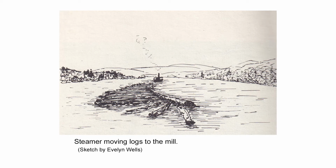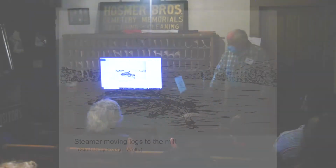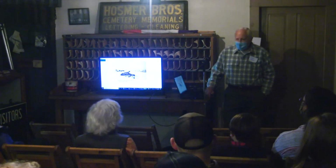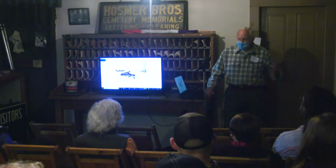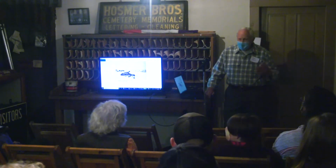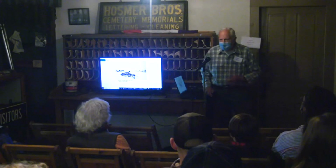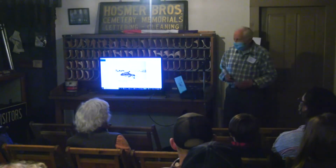And actually, there were 4 different steamers at different times in this point in history. And sometimes the logs would sink. And if you've done deep diving in Groton Pond, you know that there are a number of logs still on the bottom of Groton Pond.